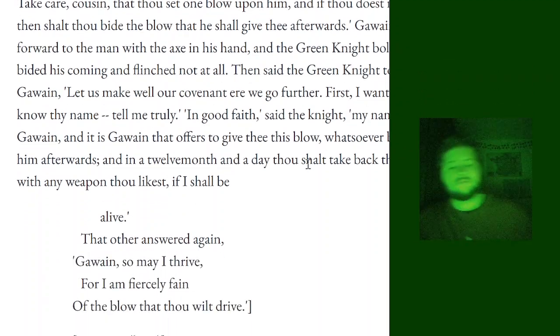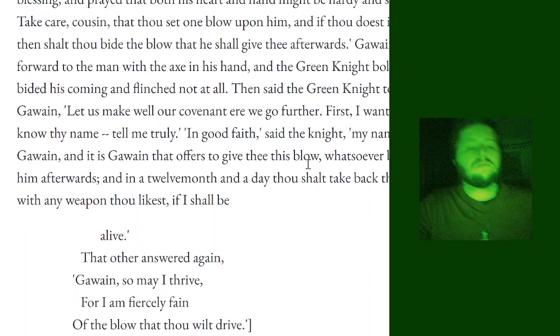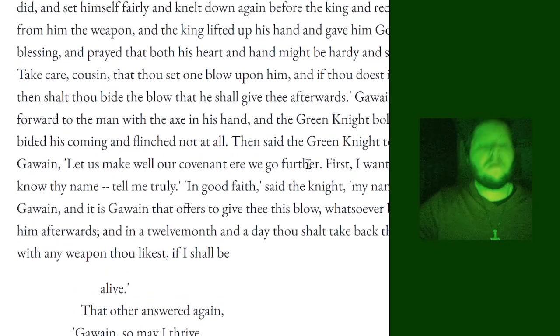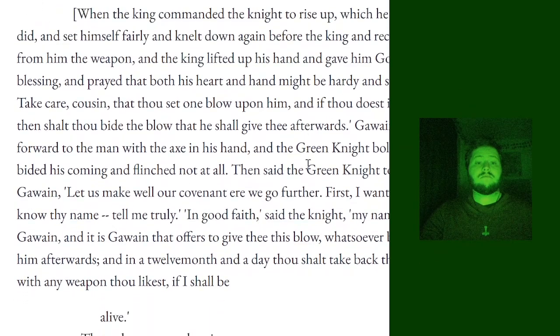All right. So, here the king is like, okay, stand up, Gawain. He's very ready to accept Sir Gawain's offer to not have him be the one who cuts off this guy's head and gets his head cut off later. He's like, okay, if you say so, sure, Sir Gawain, and he gives him his blessing. And like, good luck. And then Gawain takes up the axe.